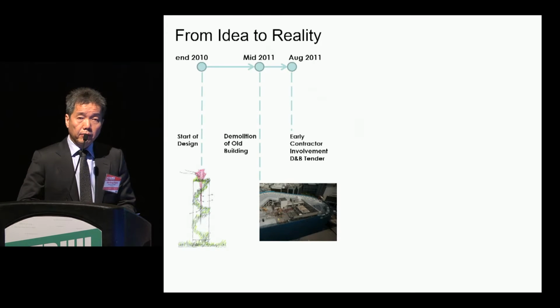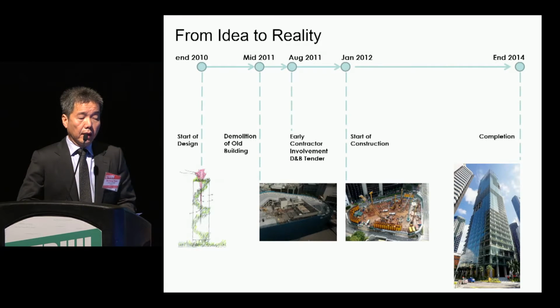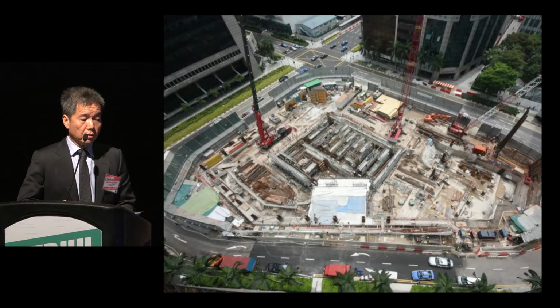At the end of 2011, we appointed Takenaka Corporation as the design and build contractor for the project, and they basically developed the design for the structure and the M&E, while Toyo Ito stayed on to develop the design. Construction started in January 2012, and 36 months later, at the end of 2014, we completed the building. The whole process took slightly more than 4 years, which is a relatively short time in Singapore for such a project. These few slides show the construction.